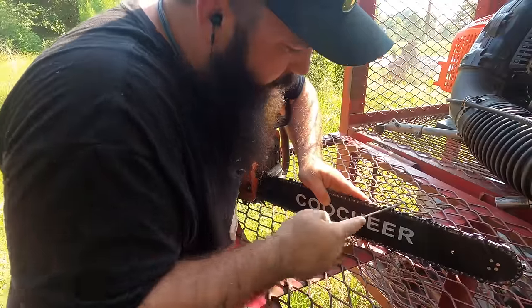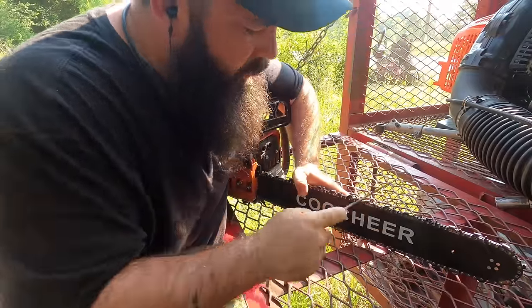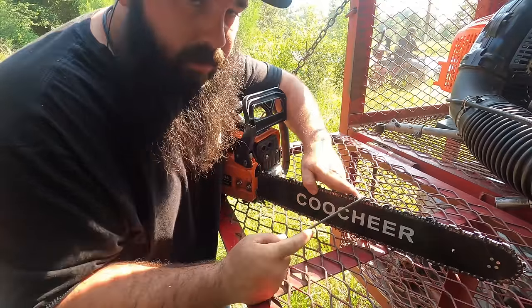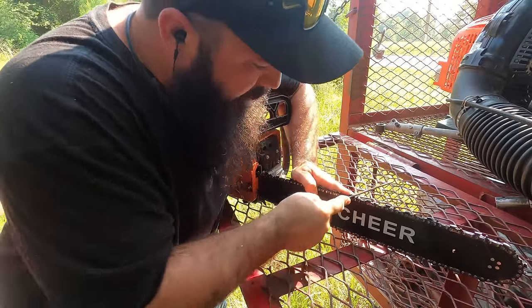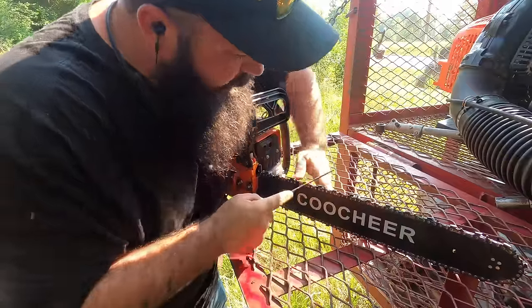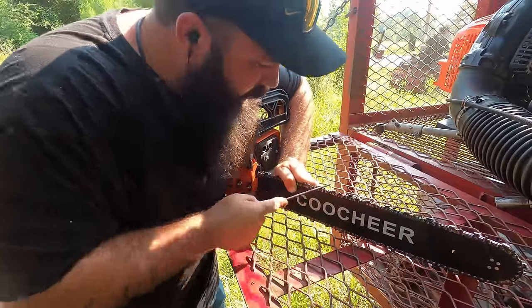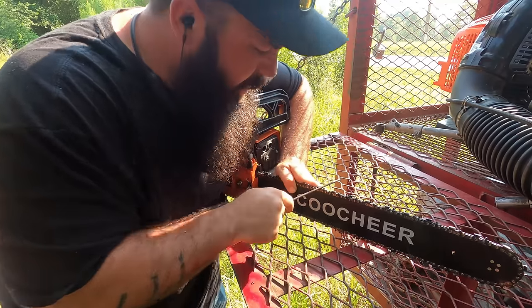Every time I'm going to use a saw. The Gucci's pretty new. This is the second time I've used it. I'm going to be using a decent amount today. This chain they put on, it's kind of subpar. It stretches out a lot. I'll replace it with an Oregon chain. It'll do fine. The saw's got a lot of power.